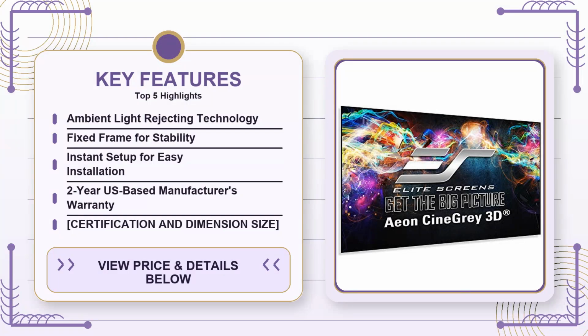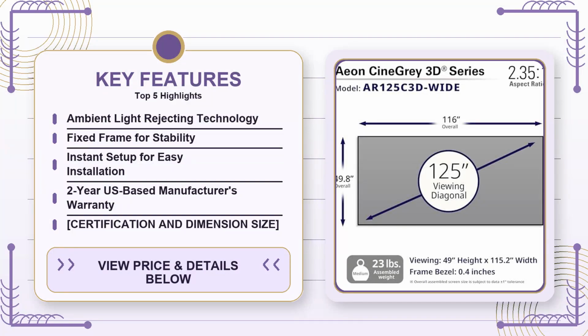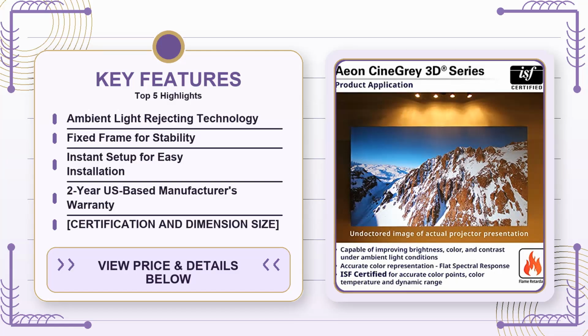I've spent a good chunk of the last month setting up a home theater corner, swapping a cheap pull-down screen for a purpose-built fixed frame, and watching the same movies on both to see if the premium price actually translates into a noticeably better experience.